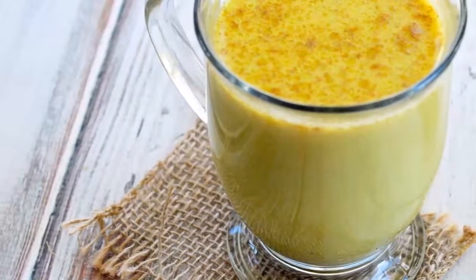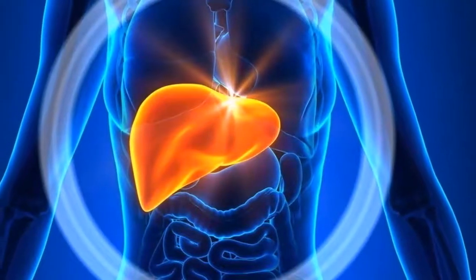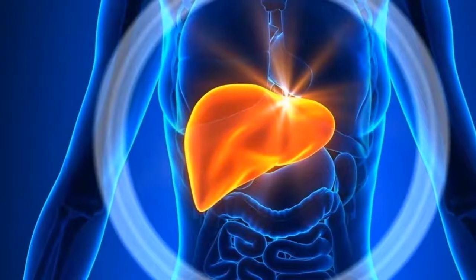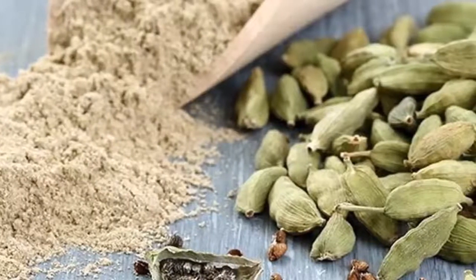7. A strand of saffron. 8. A pinch of black pepper or cayenne pepper, optional. 9. A pinch of pink Himalayan salt. 10. Half a spoonful of virgin coconut oil.